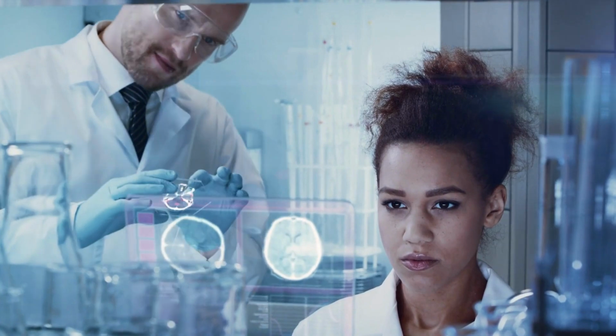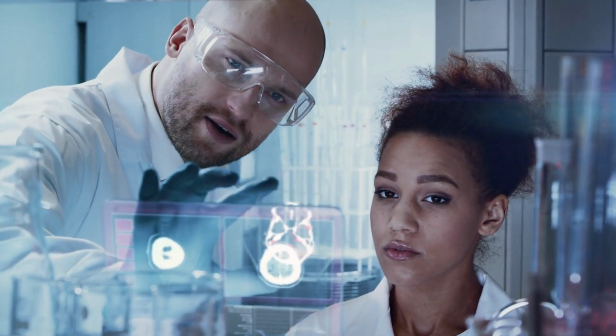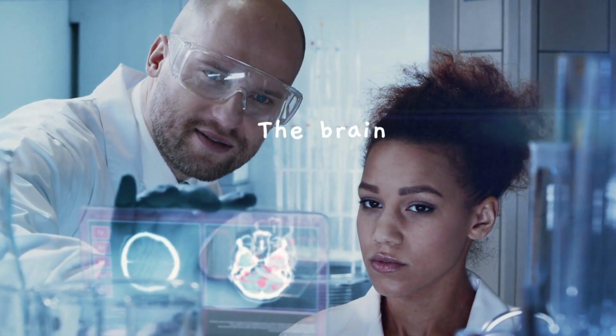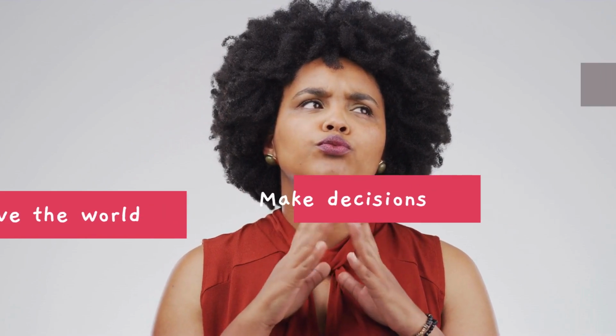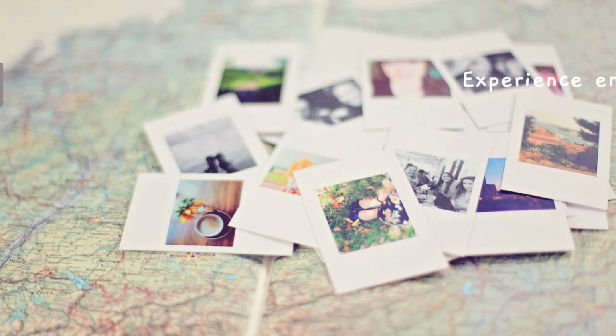Neuroscience is fascinating because it helps us to understand the most complex and mysterious organ in the human body, the brain. It can provide insights into how we perceive the world, make decisions, form memories, and experience emotions.